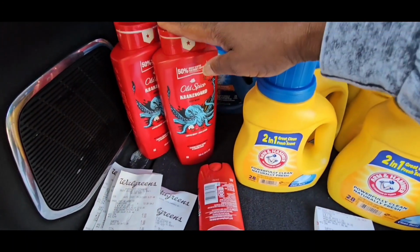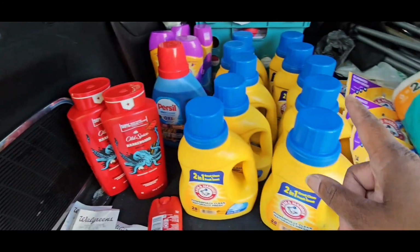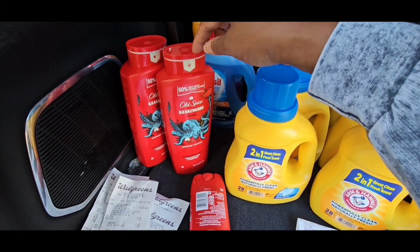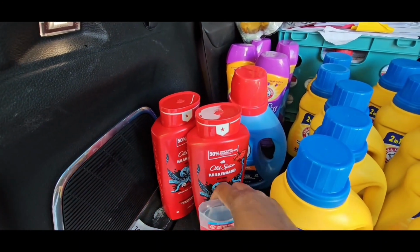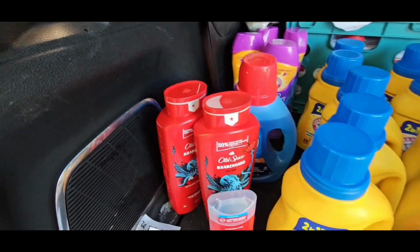Now, when I did this deal, I took the $5 from this deal and rolled it into one of these deals. So far everything was free. The only thing I paid out of pocket was for the Old Spice and the Persil, and both of these together, along with 2 register rewards and some Walgreens cash, I paid $6 out of pocket, guys.